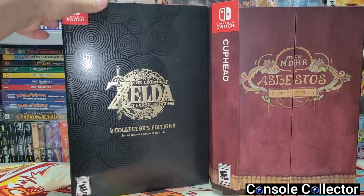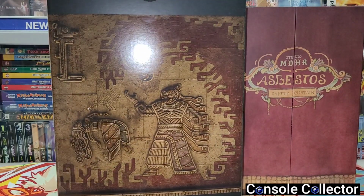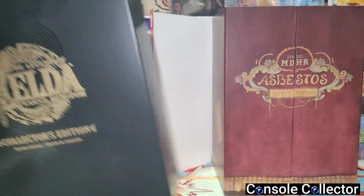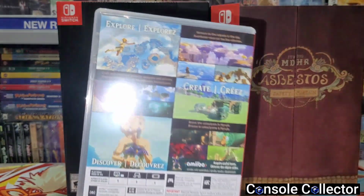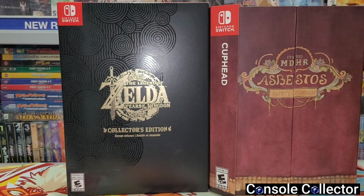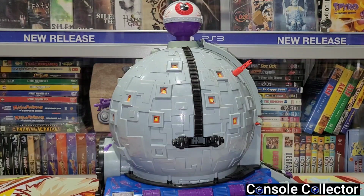And then the Tears of the Kingdom has a nice matte finish. Green on the side. And a nice back. I have opened it up already, and like I mentioned, been playing the game, so maybe I'll do a full unboxing of this someday, but right now I'm just really enjoying the game and wanted to kick off today's pickup video with these two special edition collector sets. On to the next pickup, another big thing.